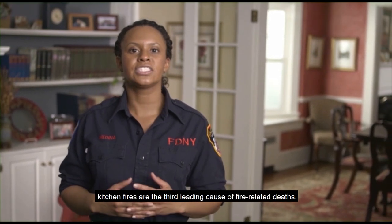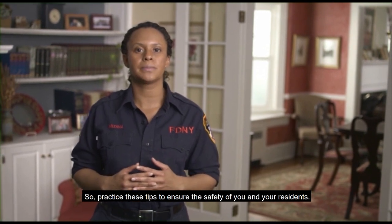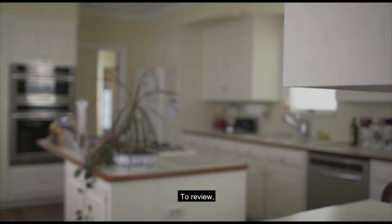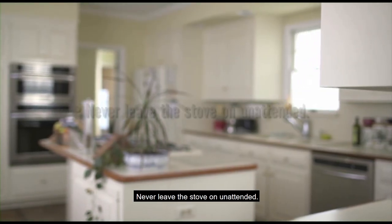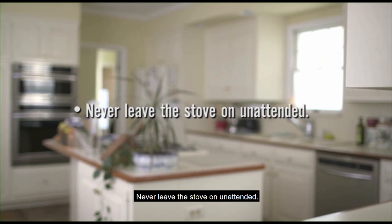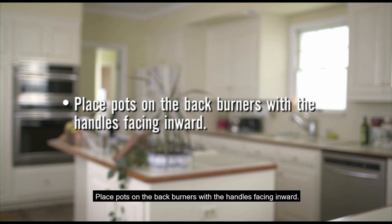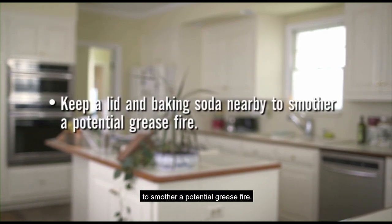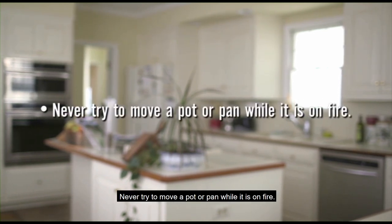According to the National Fire Protection Association, kitchen fires are the third leading cause of fire-related deaths, so practice these tips to ensure the safety of you and your residents. To review, keep the kitchen clean and free of clutter. Never leave the stove on unattended. Place pots on the back burners with the handles facing inward. Keep a lid and baking soda nearby to smother a potential grease fire. Never try to move a pot or pan while it is on fire.